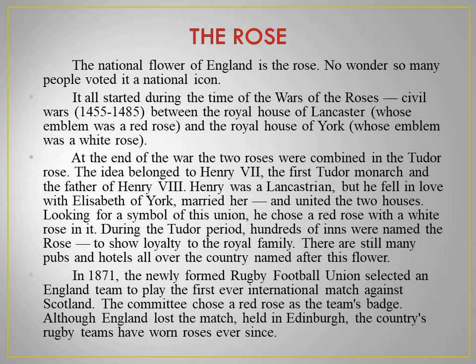The idea belonged to Henry VII, the first Tudor monarch, and the father of Henry VIII. Henry was a Lancastrian, but he fell in love with Elizabeth of York, married her, and united the two houses. Looking for a symbol of this union, he chose a red rose with a white rose in it. During the Tudor period, hundreds of inns were named the Rose to show their loyalty to the royal family. There are still many pubs and hotels all over the country named after this flower.